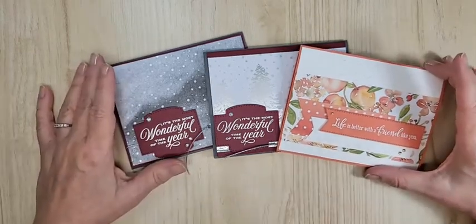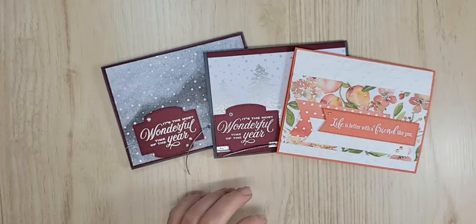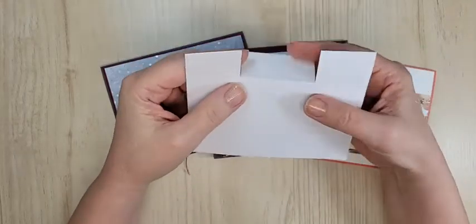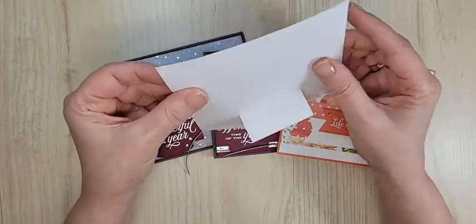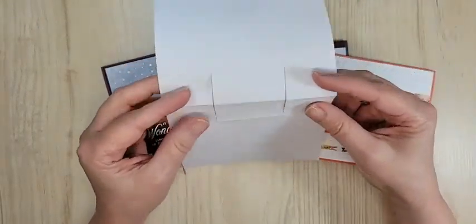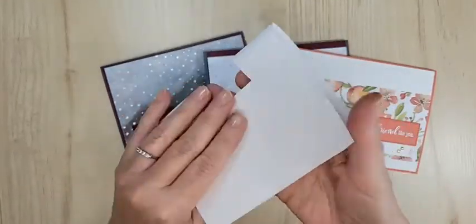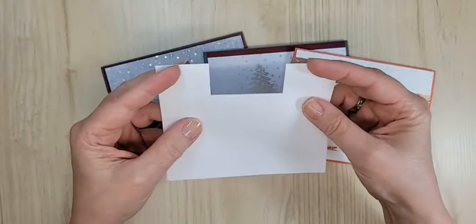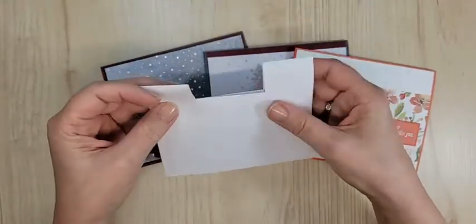Yeah, these were fun, and I hope everything made sense. When I did my original, I practiced on printer paper. I wasn't going to use a good piece of DSP to find out that I couldn't get it to work. So practice on a little piece. Looks like a little bib, doesn't it? And there's your stand-up. Easy peasy.